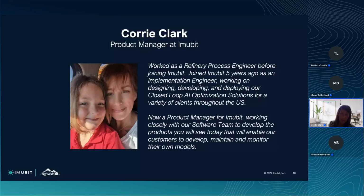For the last 2 years, I've been working as a product manager for Immubit. So I work really closely with our software team to develop some of the products that I'm going to demo for you today. And these products essentially are set up to allow customers like yourselves to develop, maintain, and monitor their own neural network solutions.